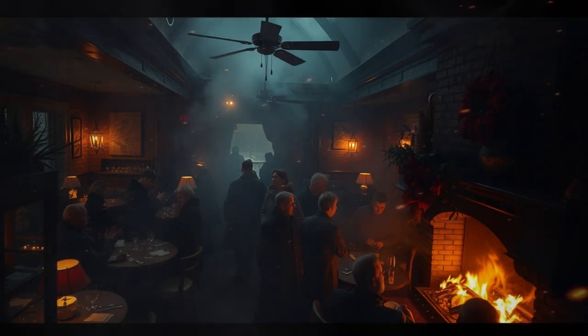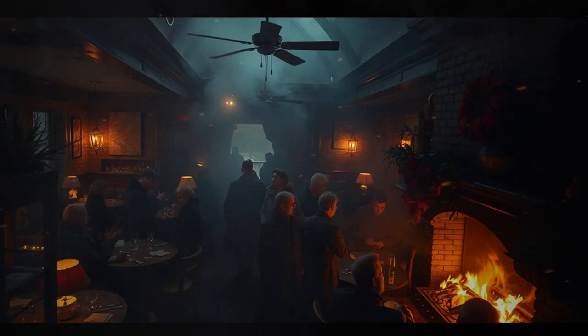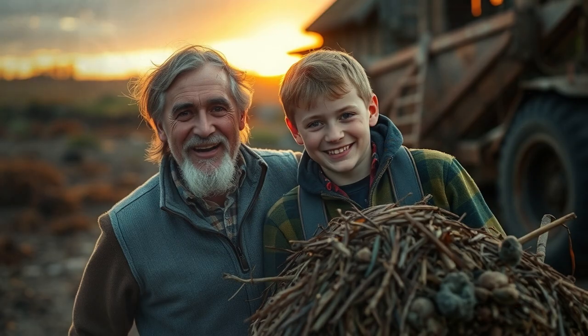This is a rite of passage. Last year, you were deemed too young to help with this crucial task. This year you're old enough to join the men in creating the very foundation of your family's food supply.